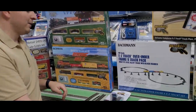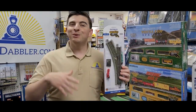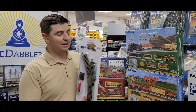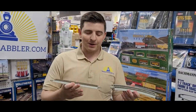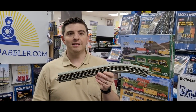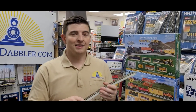We also have, if you don't want to go with a track pack but you want some extra pieces, various ones from Bachmann. For those of you who aren't familiar, I'm sure a lot of you are, this is actually what we have on our layout here. These are called the Bachmann Easy Tracks. These tracks are like those old school tracks that you used to have, which they still do make, by the way. But they have a road bed and they snap together very easily. We showcased this a little while ago with the Lionel stuff around Christmas time, and the HO and N scale have the same version.